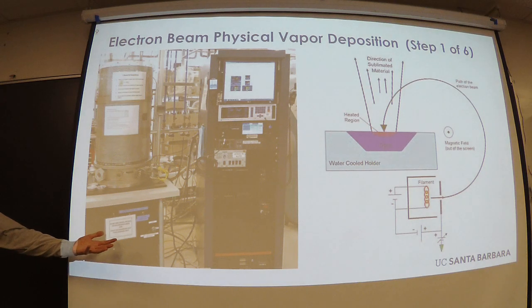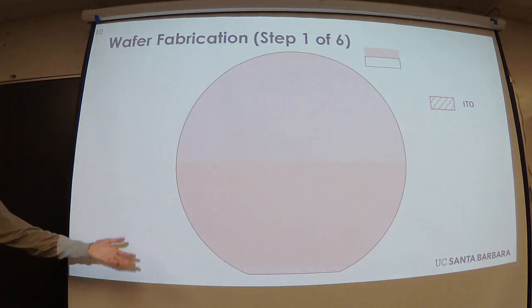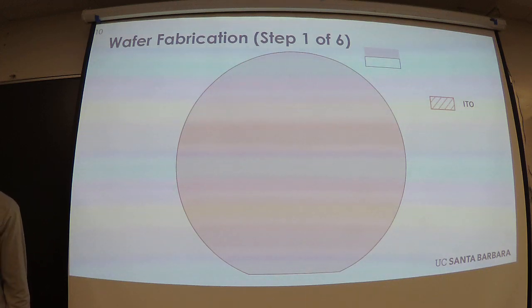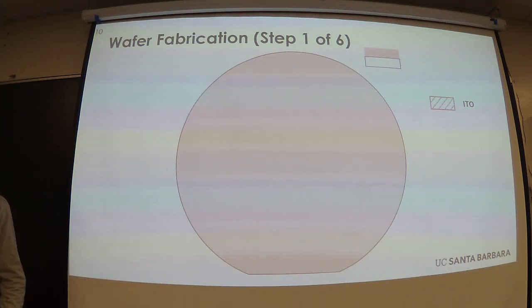Starting with electron beam physical vapor deposition, we deposit indium tin oxide, which is a material that is transparent when you put a thin film of it down, and it's also electrically conductive. This system sends charged particles into your ITO, and it gets shot up into your wafer, which is above the sample of material. At the end of this, we have a nice clean sheet of ITO on top of our wafer. This is all well and good, but we need to pattern it, because this is very clearly not electrodes. This is just a nice layer of material.